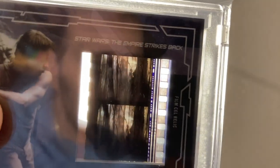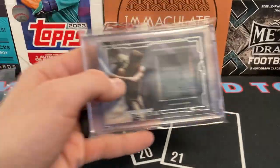And I don't know if you'll be able to see it through the camera or not. Here we go. So as you can see, this is where it's really cool. Try to ignore my reflection, but you can see Luke training, swinging from trees on Dagobah. Right there. Look how cool that is. So that is one reason why I really do like this card. I'm a big Star Wars fan.